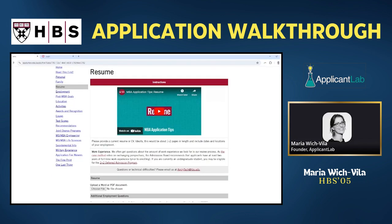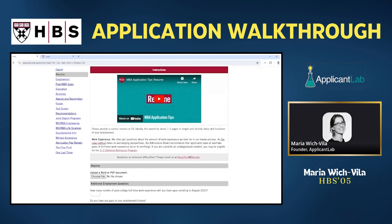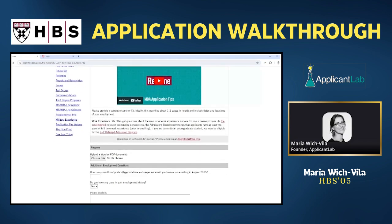All right. So moving on to the resume. Ideally, this would be 1 to 2 pages in length. When they say 1 to 2 pages in length, they don't really mean it. 2 is acceptable, but it's not great. So even though they say they're okay with 2 pages, pretty much everyone applying to business school should aim for a 1 page resume.